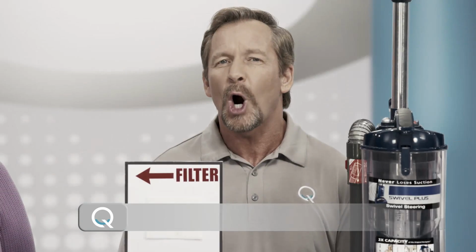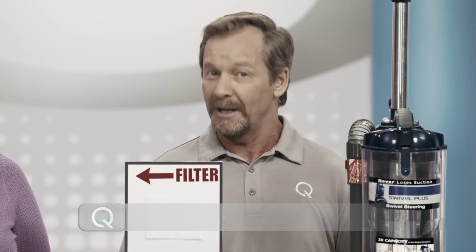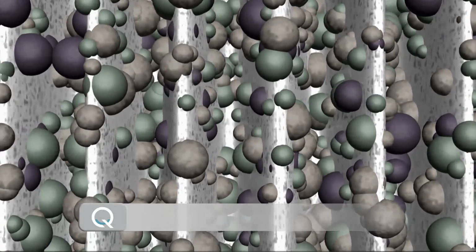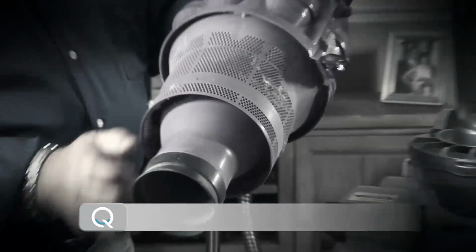Because the Quantum Vac harnesses the natural cleansing power of water and microsilver technology, giving you a cleaner and healthier home. The more you run your system, the more dirt you pick up, you lose airflow going through your machine. That means it's clogged up to the point to where it's not picking anything up. You don't have enough air going through it. My Dyson is almost impossible to thoroughly clean. There's screws involved, multiple filters that some of them I didn't even know about.